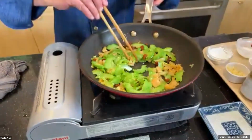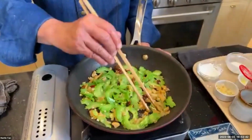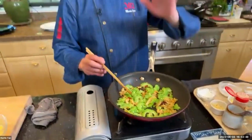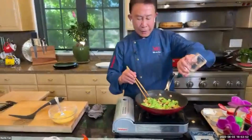Stir. Now, because the Sichuan peppercorn pickle and preserved turnip is salty, it's salted, right? So you rinse it. Let it soak and rinse it, okay? In the meantime, I'm gonna put a tiny bit of wine, okay?